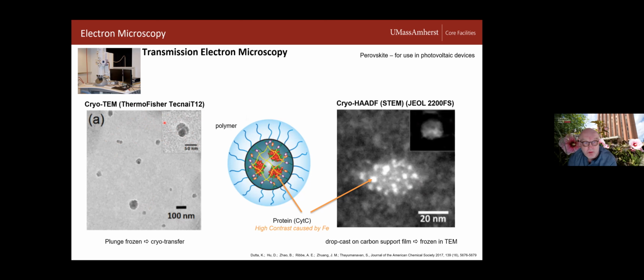While in this mode on the microscope, we don't have a high-angle annular dark field detector, we don't have an EDS detector and things like that. So we can move the same sample into the big scope and just prepare it a little bit differently. Namely, we just drop cast it on a carbon film and then freeze it in the microscope. This was good enough. It actually destroys the particle to some extent, but we can still make out the cytochrome C within the particle, which are those white dots. The reason this is bright is because of the iron in the cytochrome C. We could prove that this is iron by EDS as well.